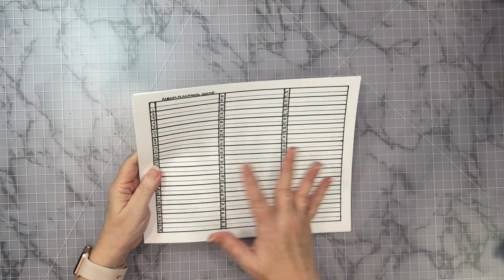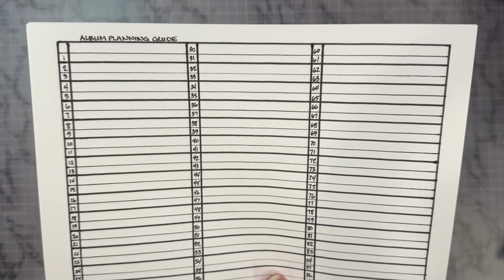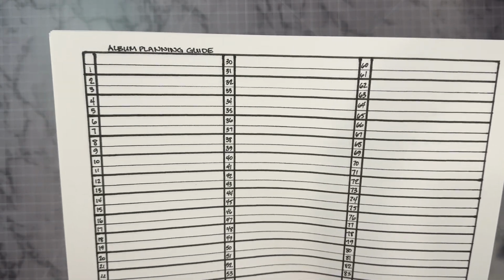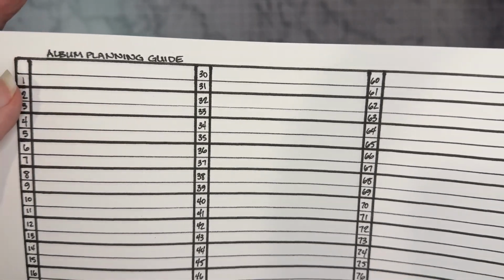I showed you this in series 1. This is not my idea. I don't know who created this originally. Whoever did it, I think, did it on their computer and it was all pretty. And I had a couple copies of it and then I didn't know how to get more. So I just recreated it myself. I call it my album planning guide.